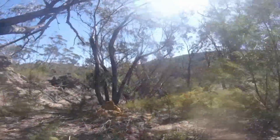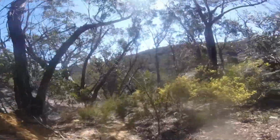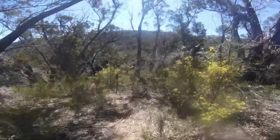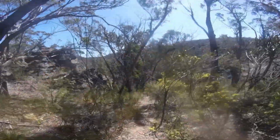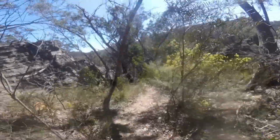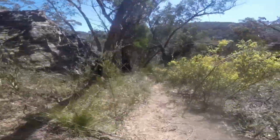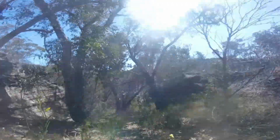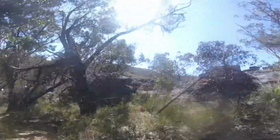Surprised, like the photo I saw of this, it looks quite green, but yet we're still high up and it's very dry. But I'm sure it's going to be very different down in the gully. We've still got a little ways to get down, not far, but a couple hundred metres probably. Look at this sandstone, we're just going past there, it's awesome.